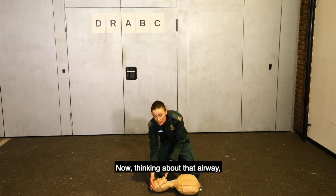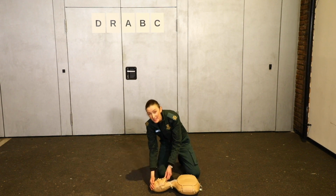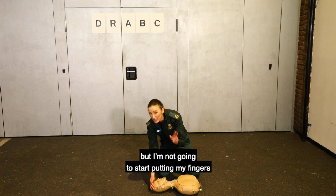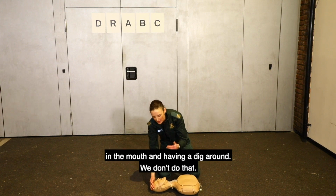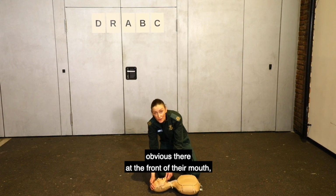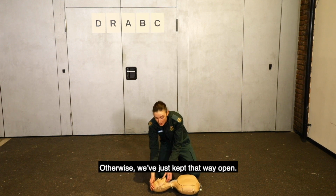Now thinking about their airway, the other thing I might do is I might just have a quick look just to see if there's anything obvious that's blocking that airway. But I'm not going to start putting my fingers in their mouth and having a dig around. We don't do that. We're just going to see if there's anything obvious there at the front of their mouth, in which case we might just take that away. Otherwise, we've just kept their airway open.